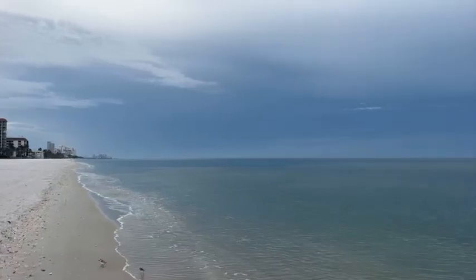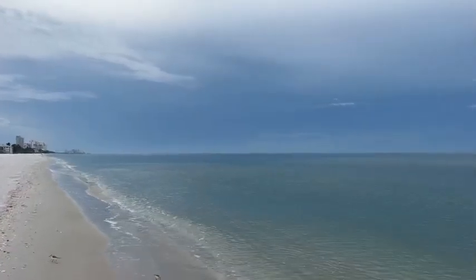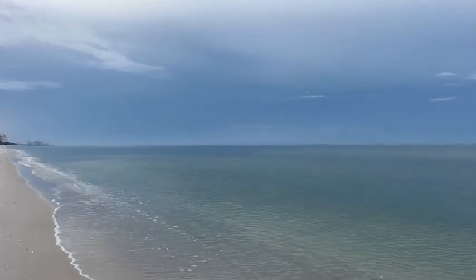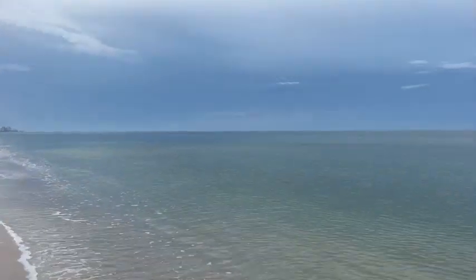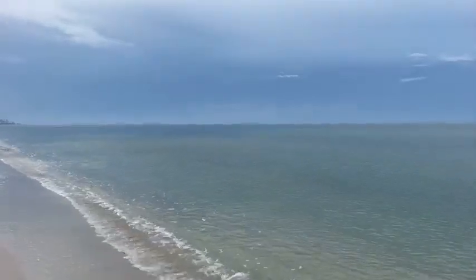There are some dolphins up to the north here. Some folks were telling me they saw a pair of dolphins earlier this morning. It's probably an adult with one of their little ones.